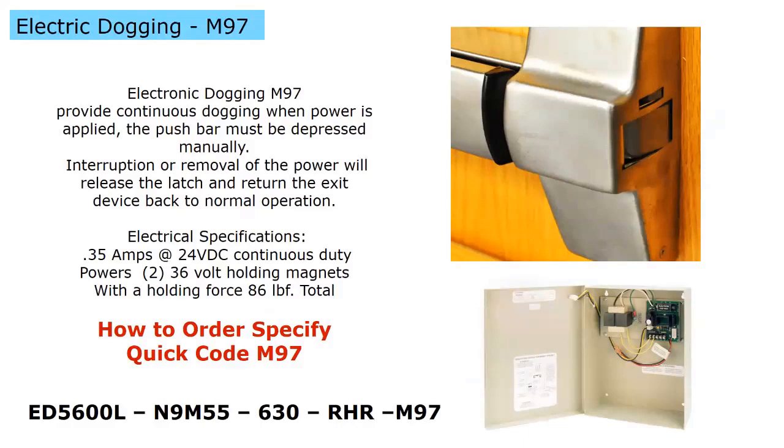If you're looking for electric dogging, you can get that. That's specified as an M97. What electric dogging is that someone manually has to push in on the exit bar the first time. And once it's pushed in the first time, it will stay in as long as power is being supplied to the exit device. Once the power is cut to the exit device, it will automatically become undogged. So these can be used in fire-rated applications as long as they are hooked up to the fire alarm system.